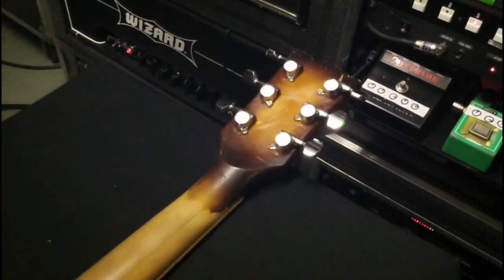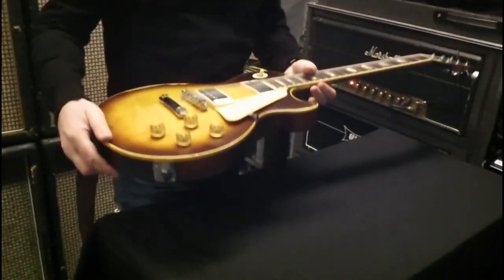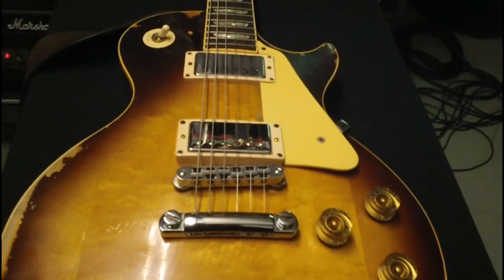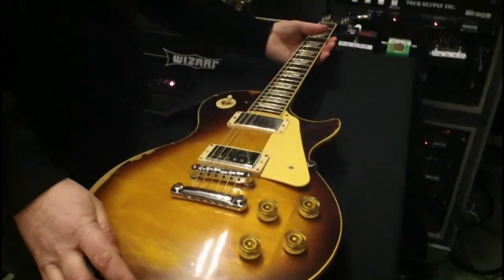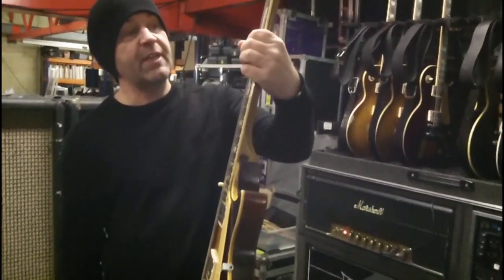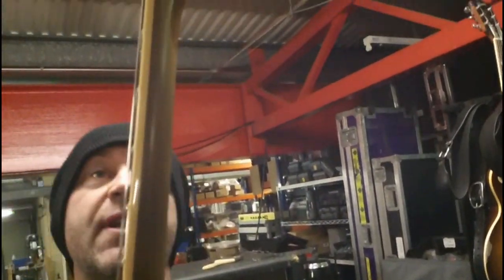Machine heads aren't original, obviously, and we changed the pickups in it to his preferred configuration of the 498 and the 490. What I like about it is a very, very thin neck. So even cack-handed guitarists like me who can't play properly can get a decent tune out of it.